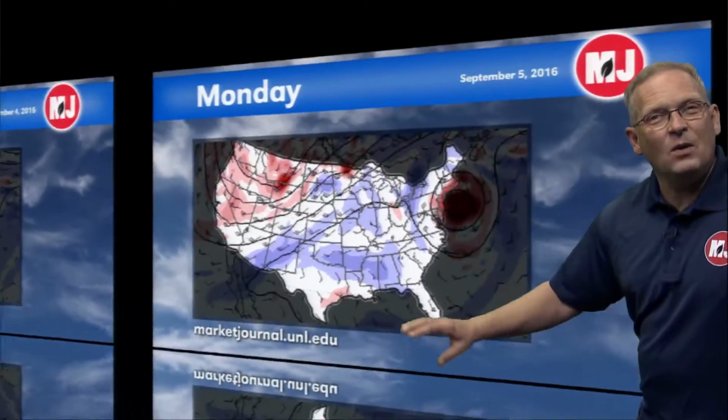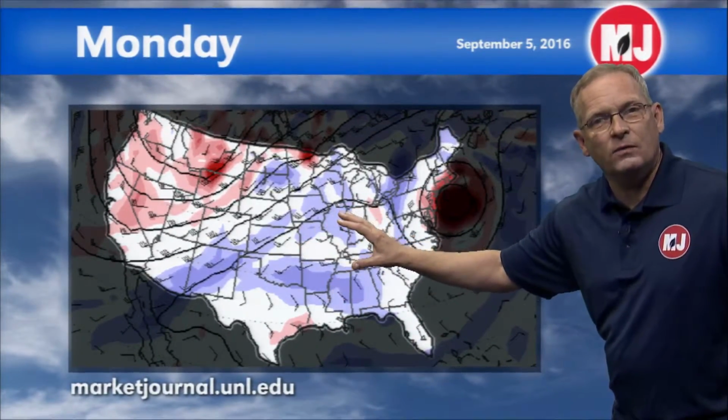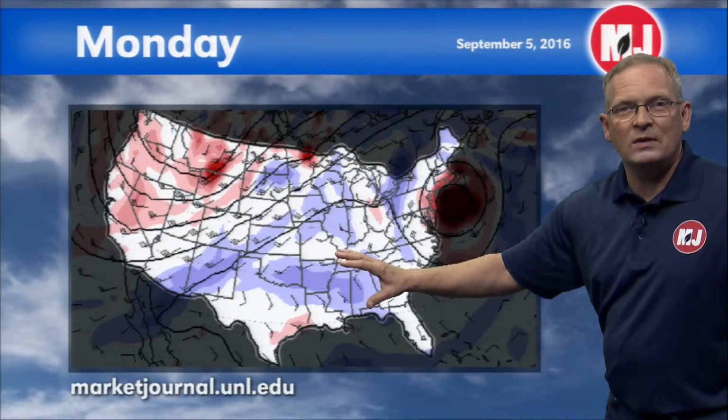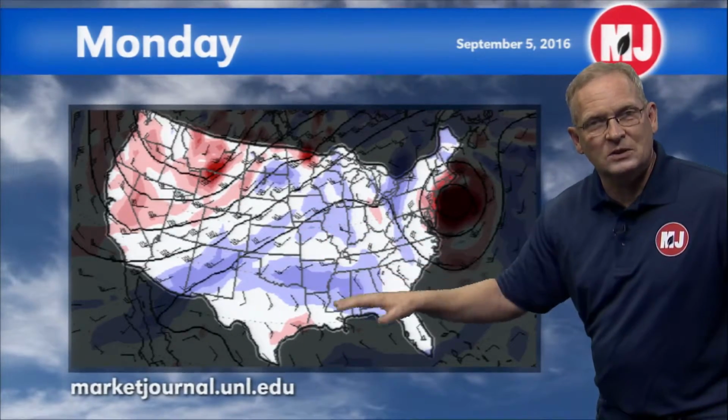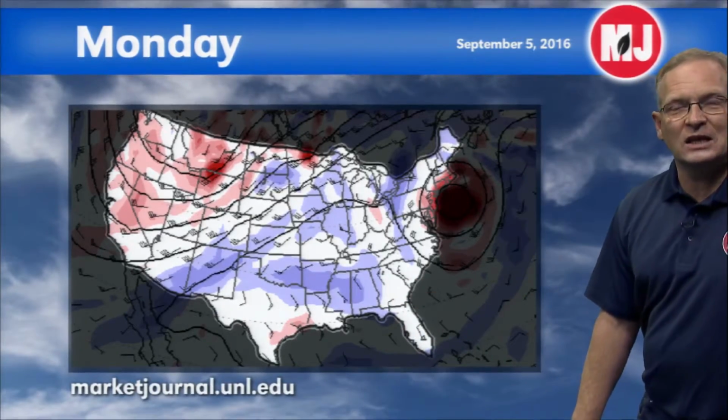With that big trough to the west, it doesn't look like we'll see much in the way of significant moisture as we go through Sunday. And as we go into Monday, we'll see that basically in the southwest and northeast flow, and that's therefore not much in the way of significant moisture. These blues indicate subsiding air.